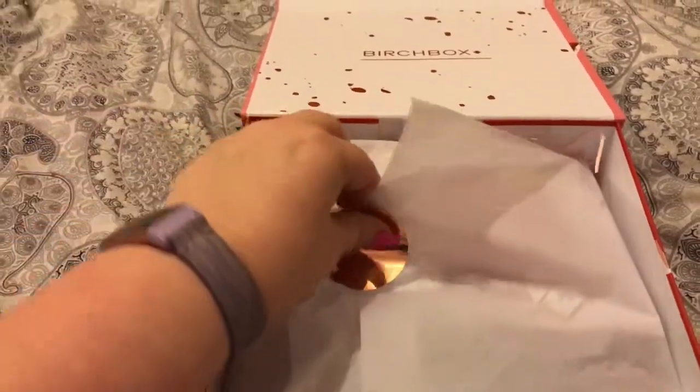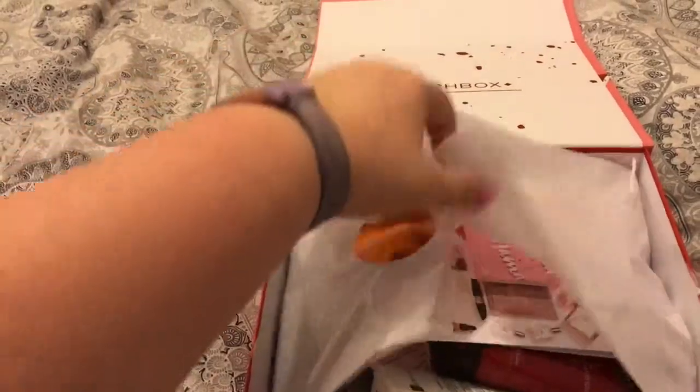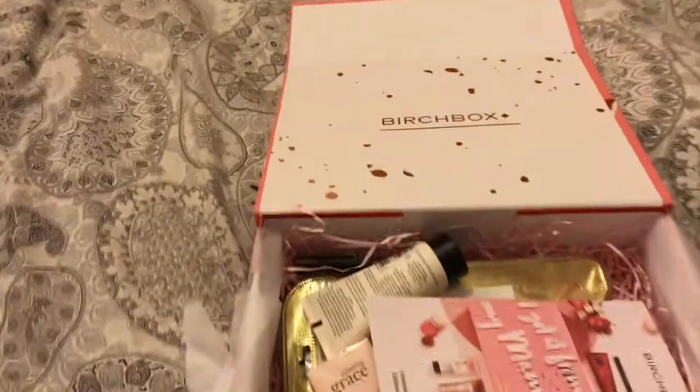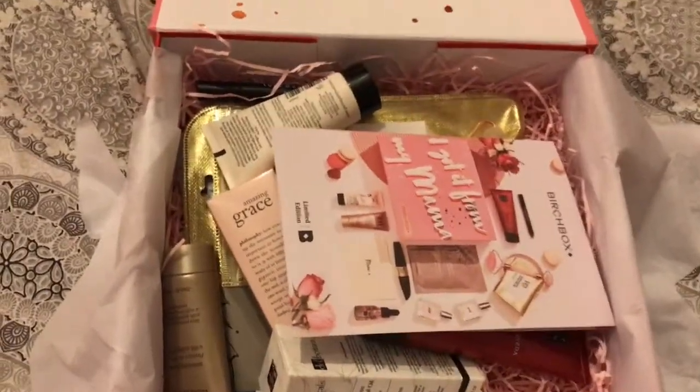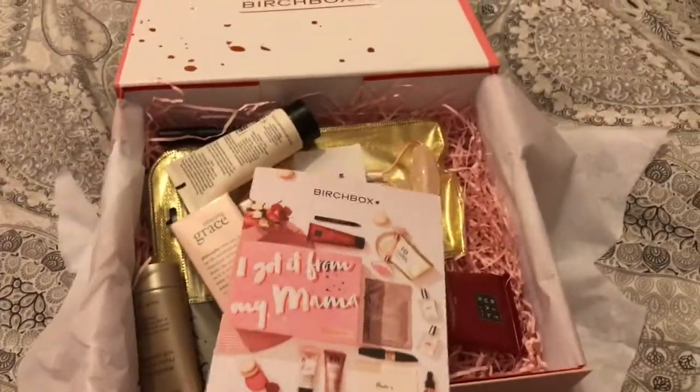Rip this open. Yet again, I'm recording with my phone, so I am one-handed. I'm sorry about that. Oh, lovely. So there's all the items. Here's an information card. Let's have a quick flick through here.